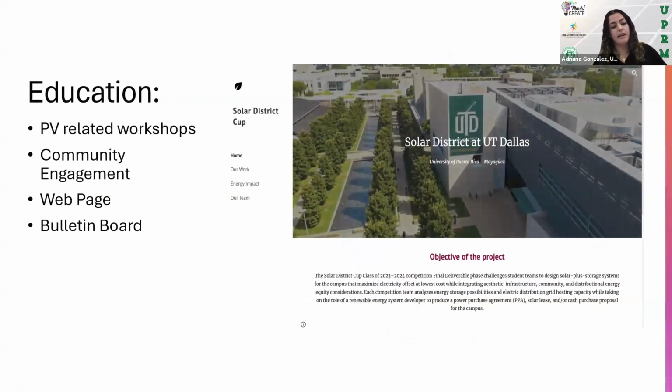Concerning educating the community, we plan to implement semestral photovoltaic-related workshops for the students and people who want to know more information on the topic. Additionally, we plan on getting on local news to spread the project's accomplishments to people around the university. For those who wish to know more information on the project, we have developed a webpage containing further information on each division of the project, as you can see with the picture on screen.